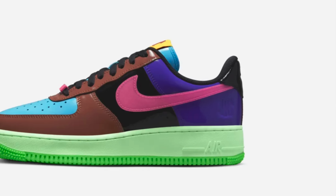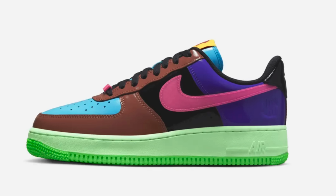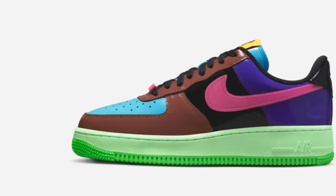I actually really kind of like the way this sneaker looks. It's not a shoe that you can wear every single day because of how colorful it is, but I definitely think it's something that Undefeated fans and fans of brightly colored sneakers will be into. And of course, because it's an Undefeated collaboration, it will be relatively limited.